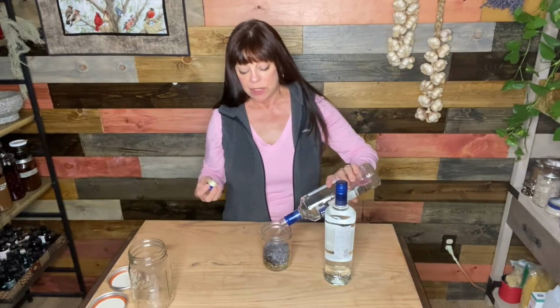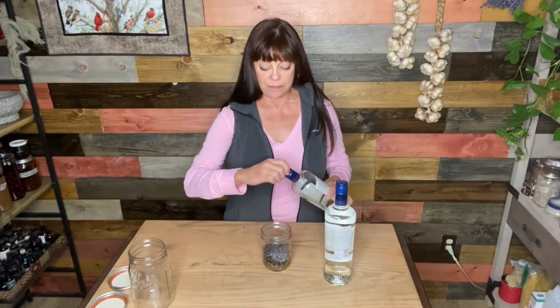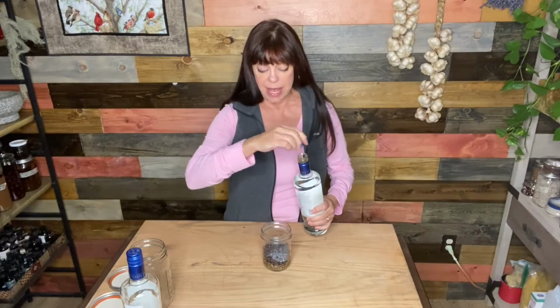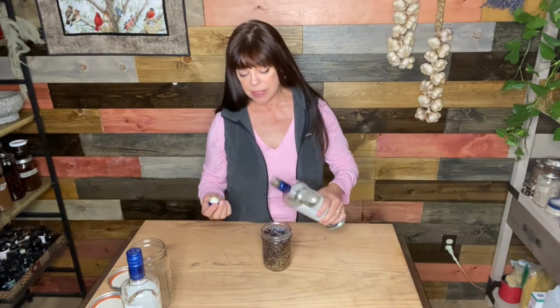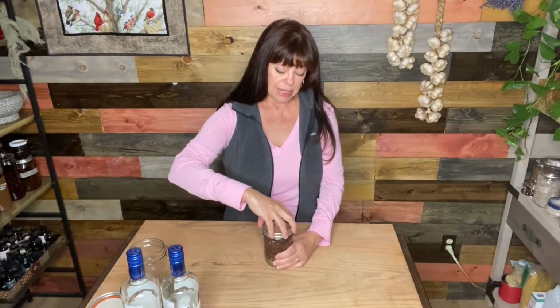What you do is I like to fill my jar up about halfway full with my dried herb. Now, if I was using fresh, I'd be filling it pretty close to an inch within the top. But since these are dried, I'm just going to fill it halfway full. I'm going to pour my alcohol over the top to within about an inch, and then I'm going to shake it up really well.